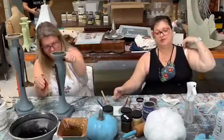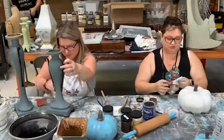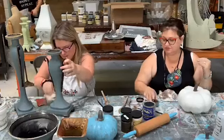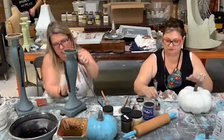My children, what am I going to do? Can't do anything. One more pumpkin left. One little pumpkin left.